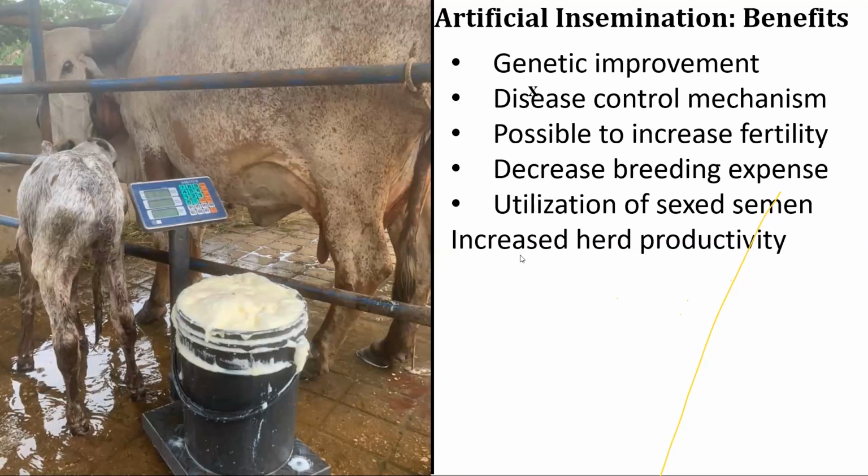So rates of artificial insemination. General herd fertility. This is related usually to the cow. The cow fertility depends on a number of factors.